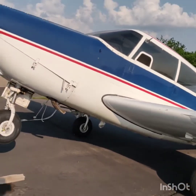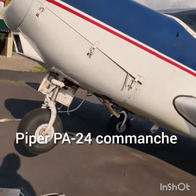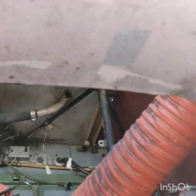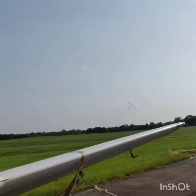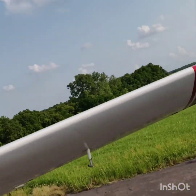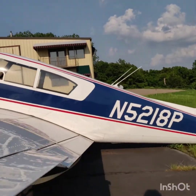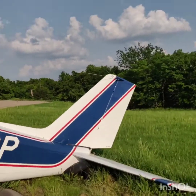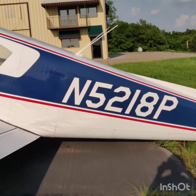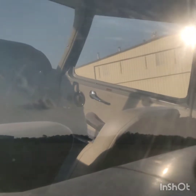All right, everybody. So this is, I believe, a Piper PA-28, and it's leaned back, and it's pretty much got its engine stripped out in there. Yeah, it's pretty cool. It's November 5218 Papa. There's the inside of it.